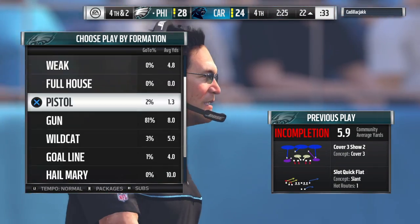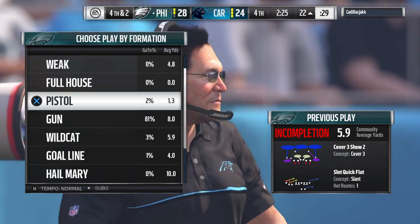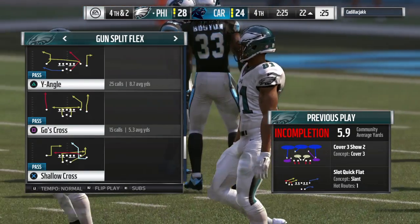After watching him drop that slant, I can hear my old coach's voice ringing in my ears right now. You can't run with the ball until you catch it, trying to get those yards before he secured it.